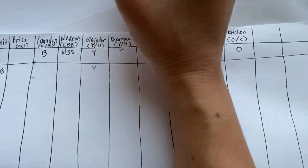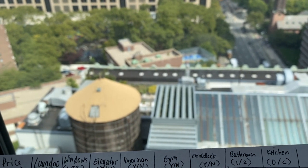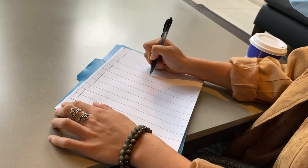My roommate and I took note of every apartment using a summary sheet like this. Highly recommend. This is basically old school Excel.